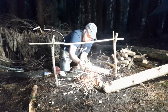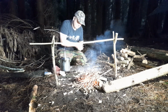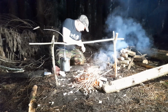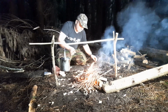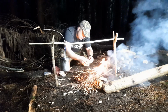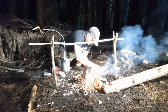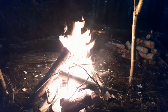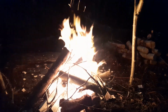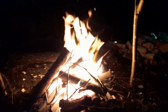Put this in there. Yeah, might as well. Even the dry stuff's wet. That makes sense. Let's just hope it doesn't explode like the other wood. Last time we was there, right?